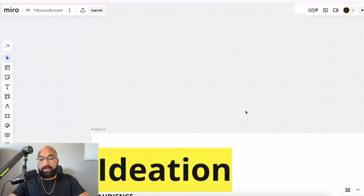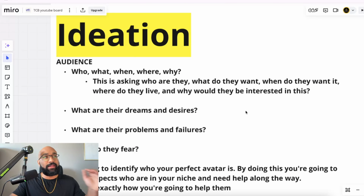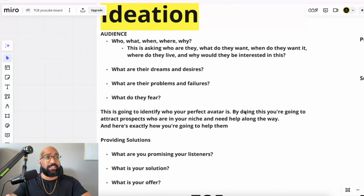So step 1. Ideation. Now, before we talk about actually coming up with ideas, you need to have a deep understanding on who you're creating content for. And I have a list of questions here for you to write down, take a screenshot of, and just answer these questions. That way you have a clear mind and it's very obvious who you want to create content for. If you're a business owner, agency owner, obviously you know who you sell to, but just write it down, make it even more clear in your mind.